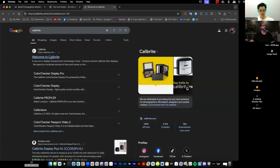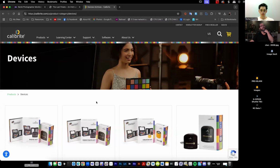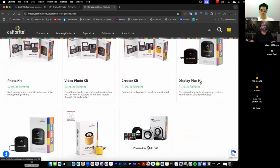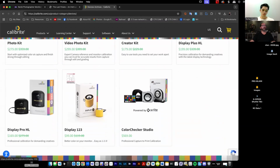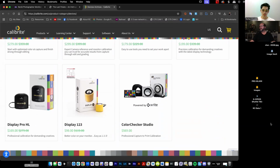So, from Popa, what is your opinion about a low budget calibration tool? In terms of a low budget, let me see how expensive they are right now. If I were to recommend, I would take a look at Calibrites. You could probably get away with a Display 123. I'd say either Display 123 or Display Pro. I think those would be pretty good.